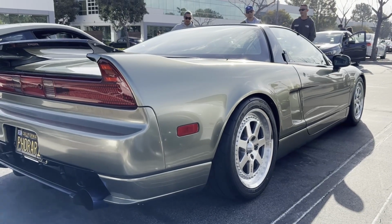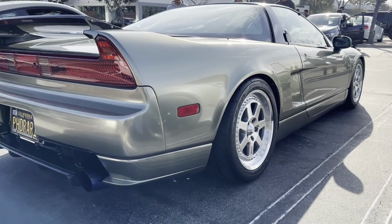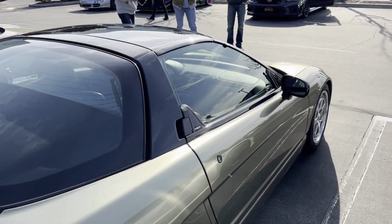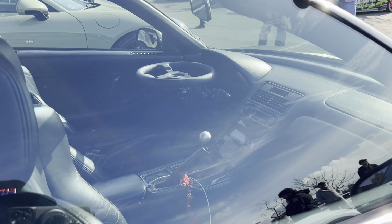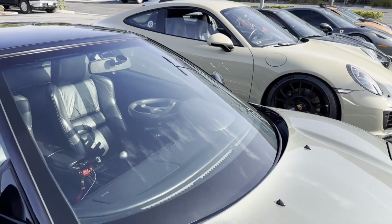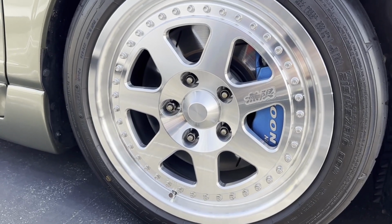That's why I'm waiting for the 17s, hopefully to get produced, the 17 fronts to come out, so I can put some 17s on the front end of mine and sell the 16s. Of course, there's the flip up hub from the video that I did, and the renowned steering wheel, and he has Spoon calipers.